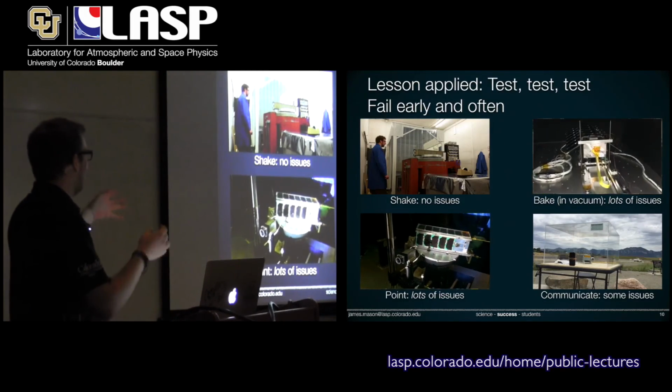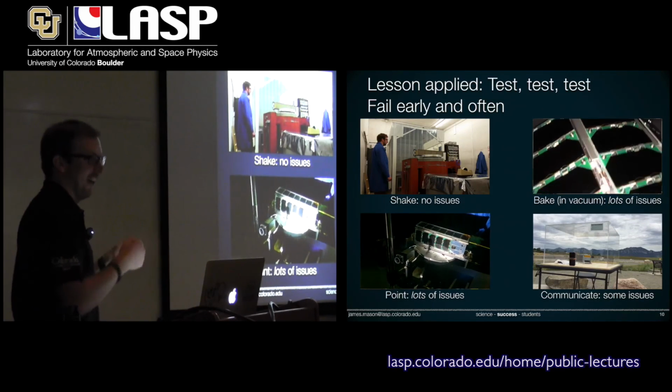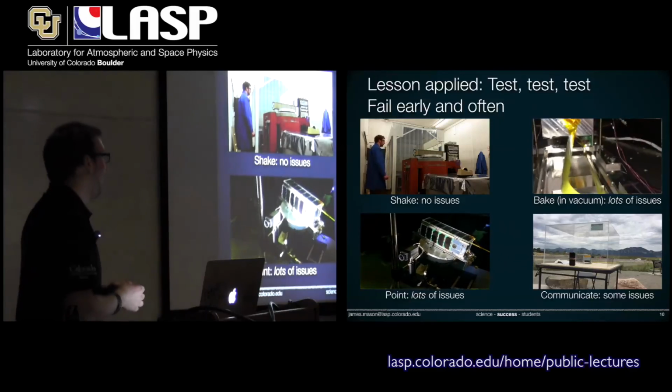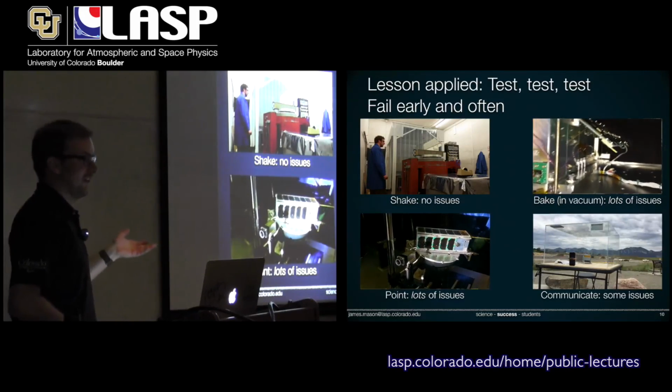So shake: you put the spacecraft on a table, and it basically just shakes the hell out of it like a rocket launch. If you can't survive the rocket, you're going to have a failed mission. And you'd rather find that out during vibration testing than on orbit, when you can't fix it.